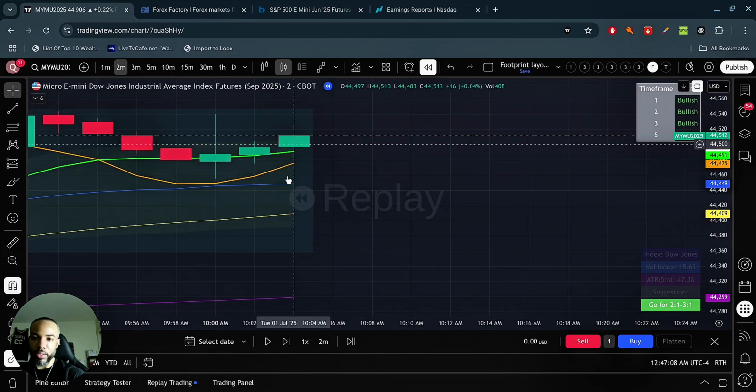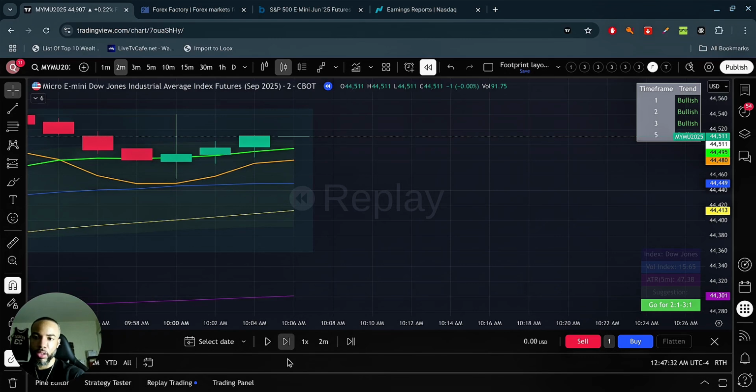In a buy scenario, if you're selling, is a different setup. It would be the opposite. The 200 would be at the top. We're going to talk about that later. Now I'm going to show you when you should have got in off the 9 right here. This is the 10:02, 10:04 candle. What I'm looking for is a strong candle off the 9. All right.